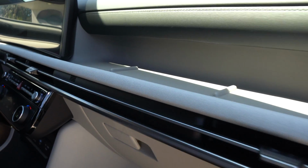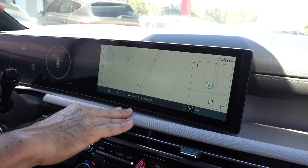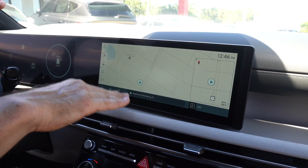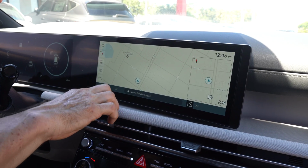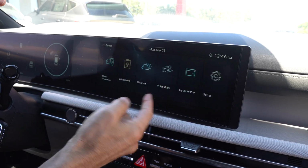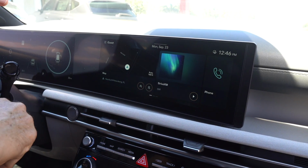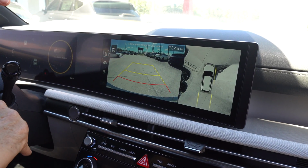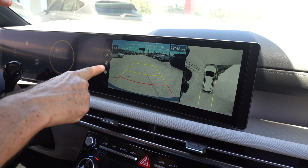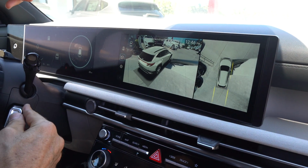Now sliding on in, this is all new for 2025. Two 12.3-inch infotainment system screens. That's up from the 10.25-inch screen in the previous model year. You have all your usual apps, icons, all those goodies. I'll throw it into reverse with the new column shifter. So going into reverse, look how clear the resolution is. They did a great job on that camera. Look at that, very nicely done.